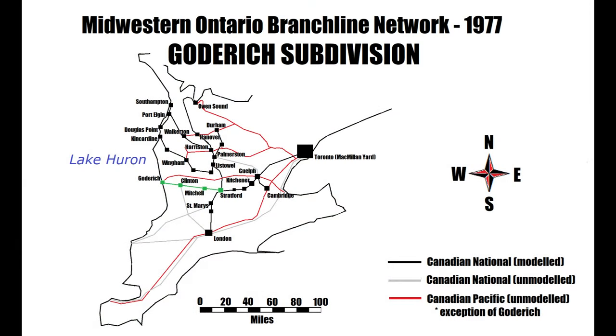The Goderich subdivision runs nearly 46 miles west of Stratford to Goderich, and is the only remaining branch line out of Stratford in operation as of 2024. It is also the oldest, dating back to 1858. This and a portion of the Exeter subdivision are currently owned and operated by Genesee and Wyoming's Goderich and Exeter Railway.